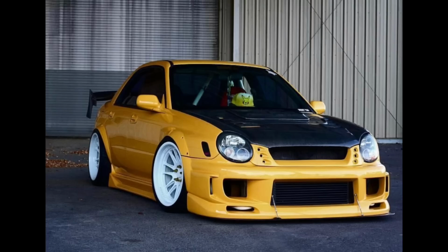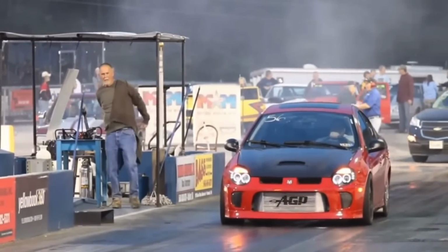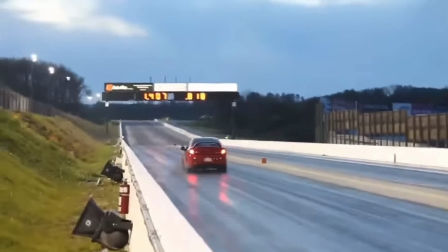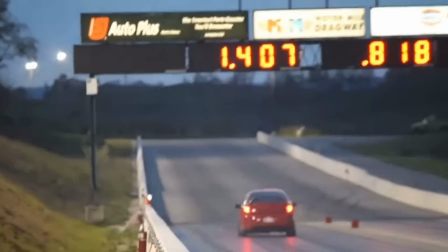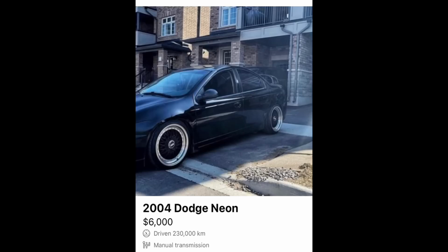And even though the Neon may not be all that popular, because it's been around for so long, it has a huge aftermarket support, so you could easily modify it to your liking and slay some supercars. Now, due to the low production numbers, they are kinda rare, and finding a cleaner example is even harder to find, but here's one with a manual transmission for $6,000.